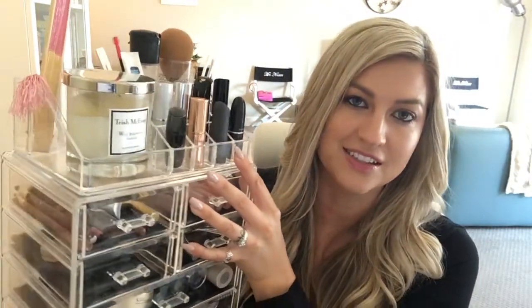This is what I keep my makeup in. It's from Amazon. I will link it. It was actually really affordable. I love the clear acrylic. I love the top option. This and the top were separate, so that's kind of cool. You can customize it to your needs. For me, this works really well. I just leave this sitting out and that's literally everything. So I will just go through it drawer by drawer.